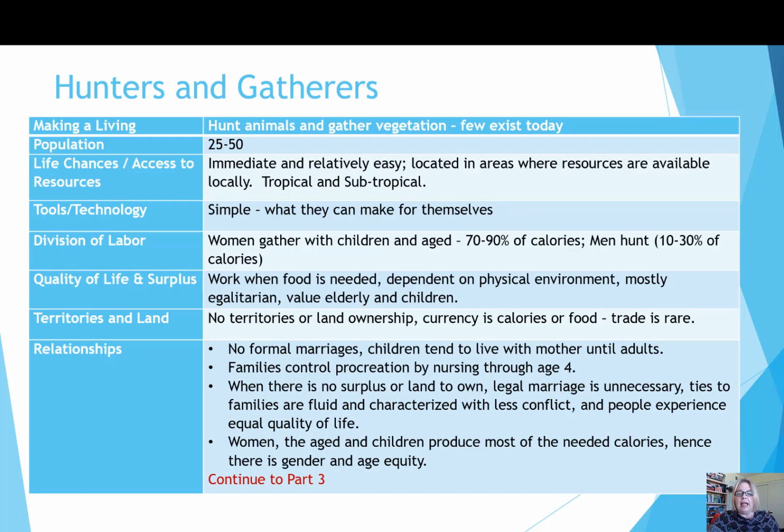In terms of territories and land, with hunters and gatherers, there are no territories. Land ownership is not a concept. The currency is the calories or the food that they consume, and trade is rare. As societies modernized and some hunting and gathering societies became horticulturalists or pastoralists, which we'll talk about in the next section, they would occasionally trade with those groups when they came in contact with them, or possibly with other hunting and gathering groups. But generally, they take care of themselves. They take care of themselves day to day, and they don't even understand the notion of one being able to own the land and drawing lines on land for property. For them, the earth is the earth, and no human being can own that.